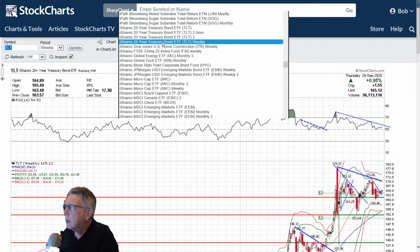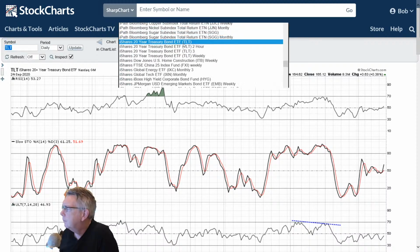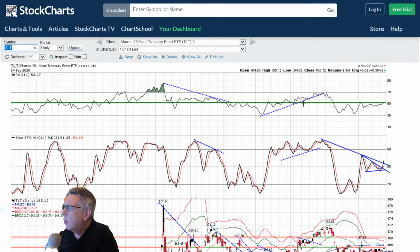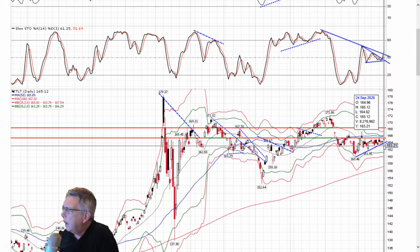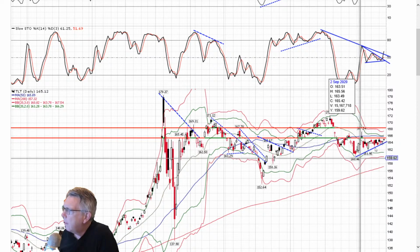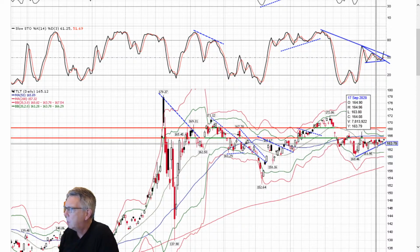I spoke about this last night with members. We were talking about what I thought would be a pop higher today. We had a bullish key reversal off of a lower band of support. And we've been consolidating in this wedge formation for quite some time. And I'm going to tell you why this matters in a moment.